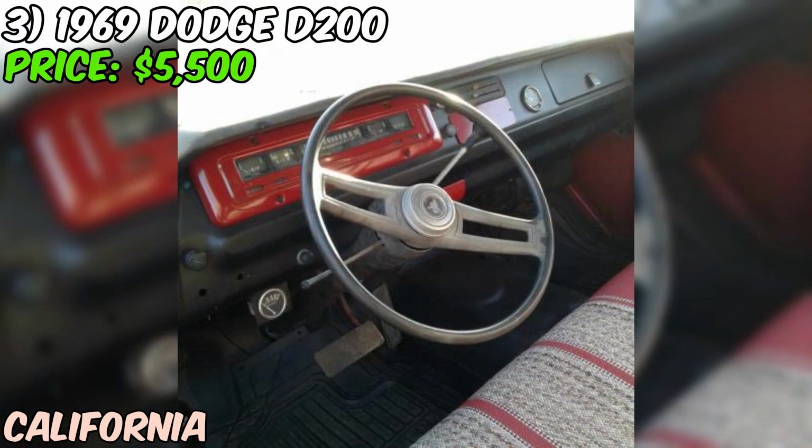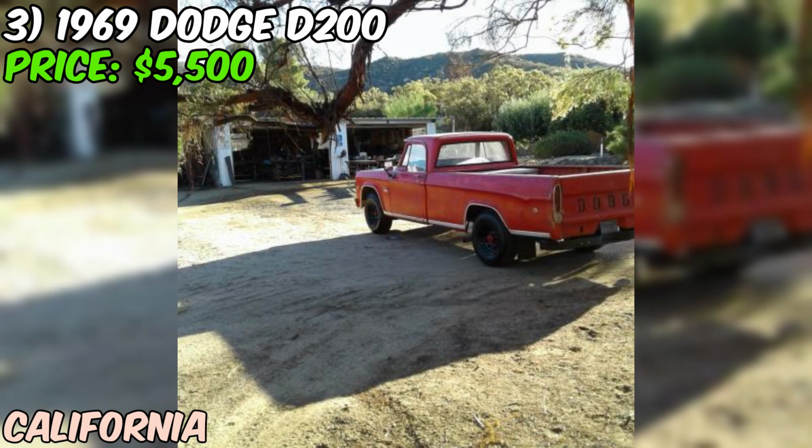The truck's currently on non-op status, but with all the mechanical work that's been done, it seems like a solid foundation for either a cool daily driver or a gradual restoration project.